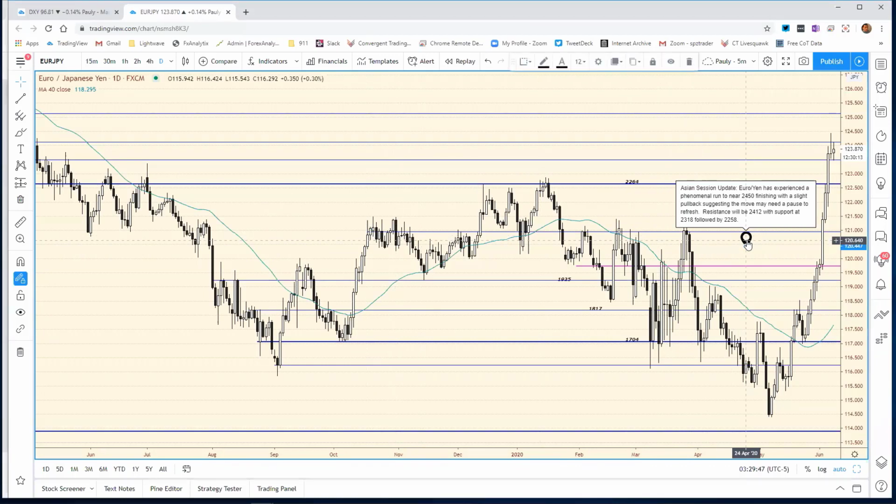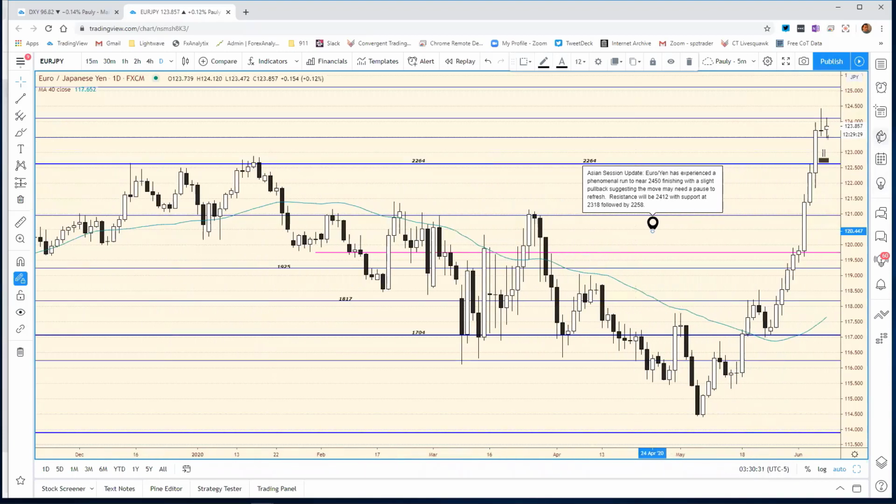On to the Euro Yen. Now the Euro Yen has experienced a phenomenal run to near 24.50. God, this run is just absolutely something else. Finishing with a slight pullback, you can see here on Friday, suggesting the move may need to pause to refresh. Resistance will be 24.12, and we did make it up here today to about 24.10, almost, or 24.08. Resistance will be 24.12 with support at 23.18, followed by 22.58. So you can see here a little bit of a pause here on Friday, after challenging nearly 24.50. So resistance 24.12.